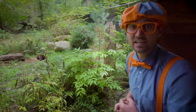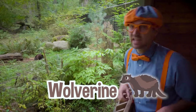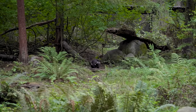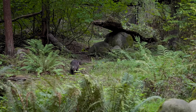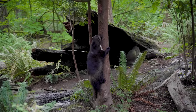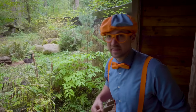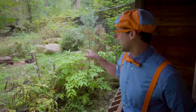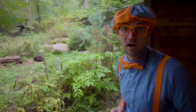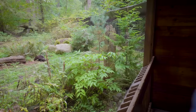Whoa, that is a wolverine. It has some really sharp claws, and its teeth and jaw are so sharp, it can crunch through bone. And these animals are really fierce. They have to be fierce because they live in the wilderness. What cool animals.